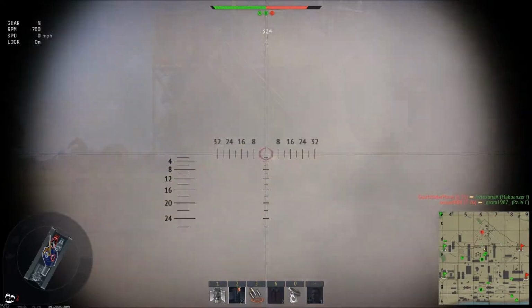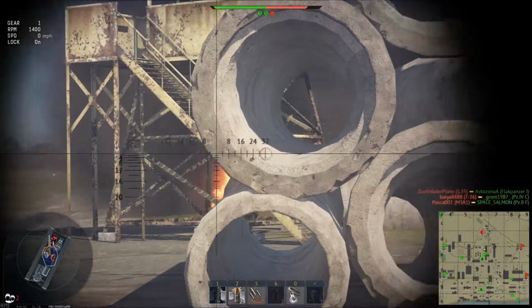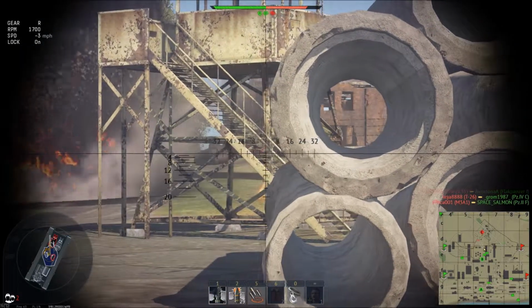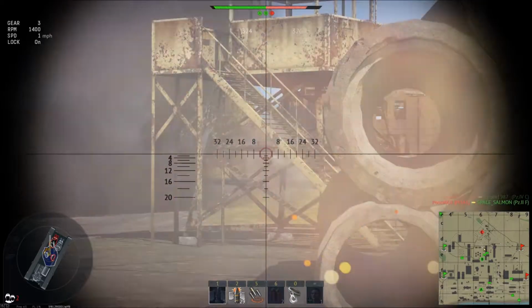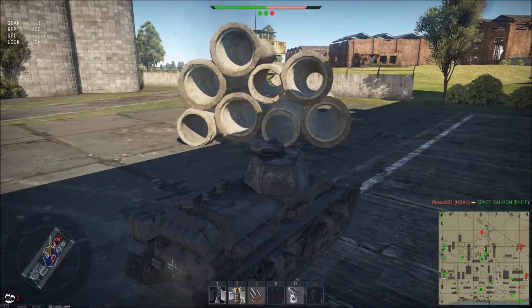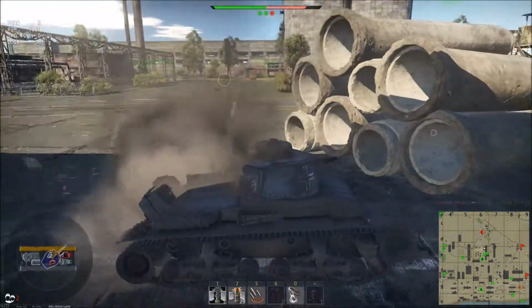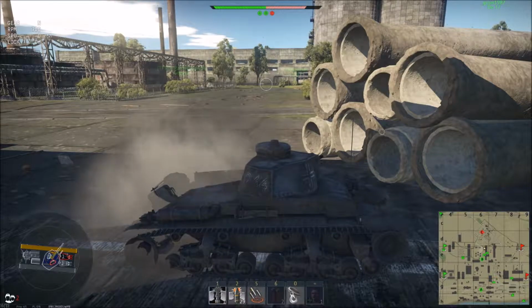Now this freaking scaffolding here, that gets in the way of my shots. I'm firing my APCR now because that's a Somua. And yeah, this shot goes into the scaffolding as well. It's just ridiculous. I'm using the gun sight in the position where it was historically.